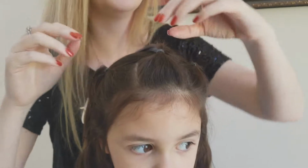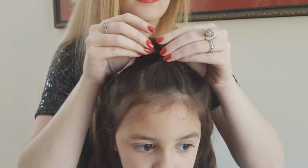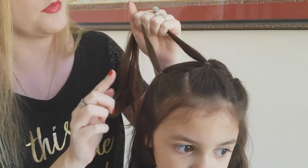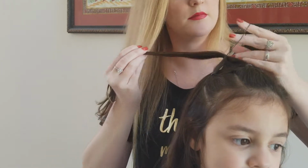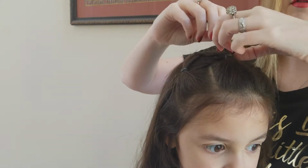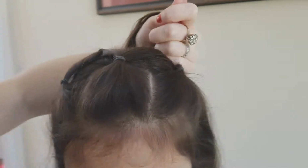Okay, once you have your 3 little ponytails, now all you're going to do is take the ponytail in the middle, split it in half. Then we are going to combine it with one of the ponytails on the side. This is on her right side. So just combine it right in the middle and make that into one ponytail. Then we're going to take the other half of that top ponytail and combine it with the other side ponytail and make another little ponytail.